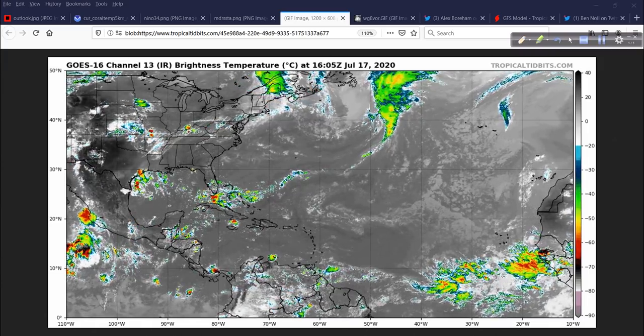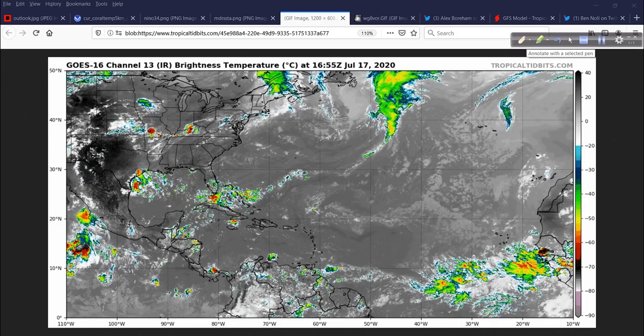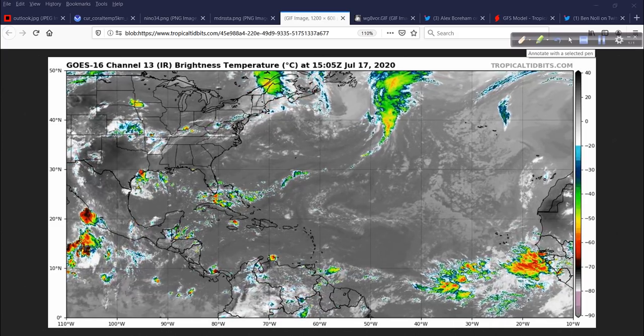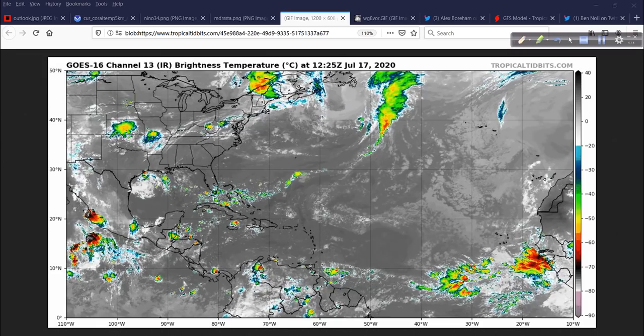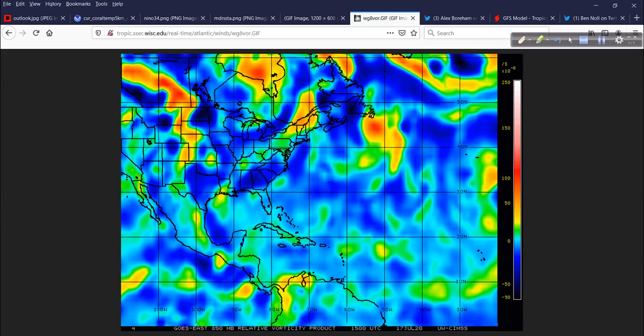That being said, there is a tropical disturbance that we need to watch as it moves across. You can barely pick it out in the satellite imagery here, so let's go over to the vorticity and see if we can see it. Here's some of these pieces of energy. Almost looks like a fish right there, right? Kind of looks like the outline of a fish, maybe. Trying to draw it. So there's a little piece of energy in here.